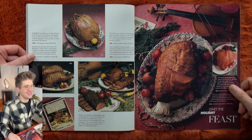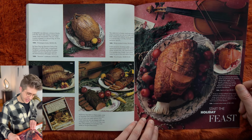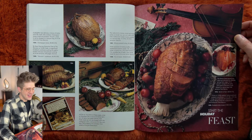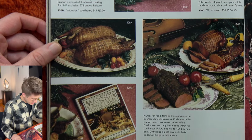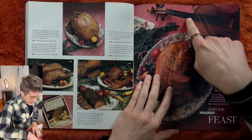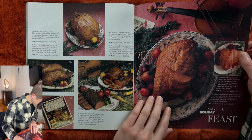The meats. Whoa. Start the holiday feast. There's a big, nasty ham with a violin. Okay. And some smoked turkeys and some smoked ducks, I think. They really leaned into the gross factor by putting it on this, like, salami-looking background. What is that even? I don't know.